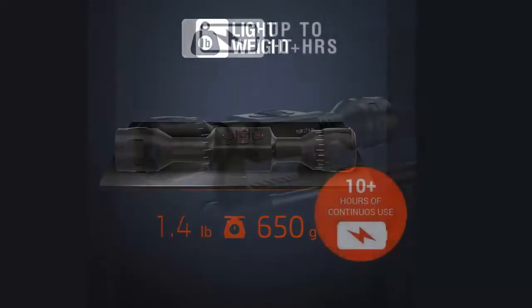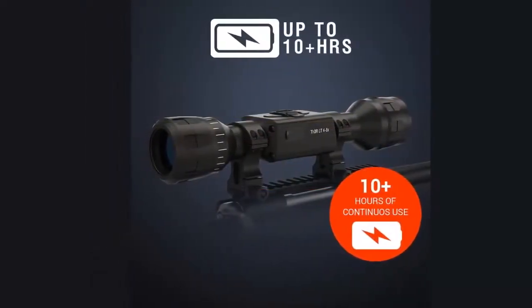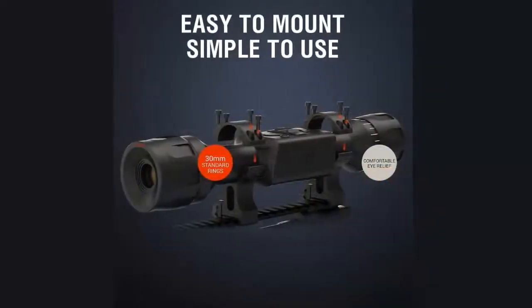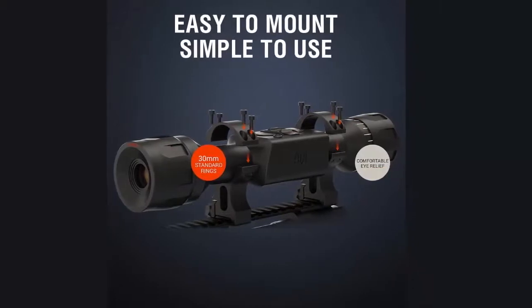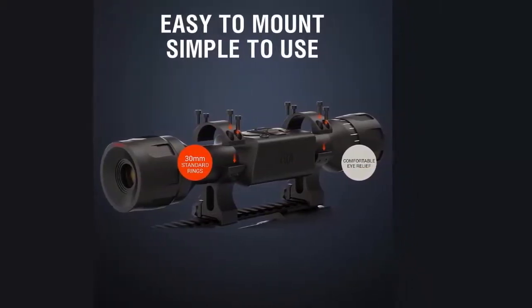Lighter than an average scope, so it will make you feel more agile and your rifle balanced. Small things that make a big difference when you're out on an all-nighter in the woods. One shot zero function, time to say no to waste of time and ammunition. All you have to do is move the zero reticles to your first point of impact.